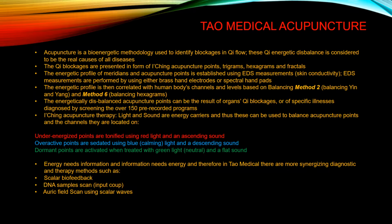I Ching acupuncture therapy is performed by using light and sound, which are energy carriers, and thus can be used to balance acupuncture points and the channels they are located on. And here, under-energized points are tonified using the red light and an ascending sound. Overactive points are sedated using blue calming light and a descending sound. Dormant points are activated with a green light, which is neutral, and a flat sound.